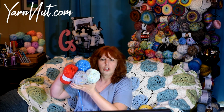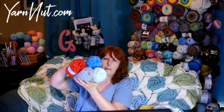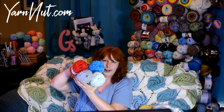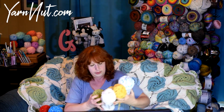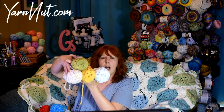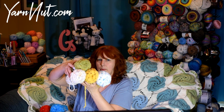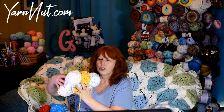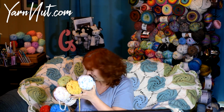I wanted to show you all the puffy pom-pom. I just love it. Look at these colors. They're great. Red, turquoise, mint green, the gray. Then you have white with turquoise, cream, the celery green, and a bright yellow. So that is going to be really nice. So I'm going to have blankets available in all these colors eventually. I just had to start somewhere.